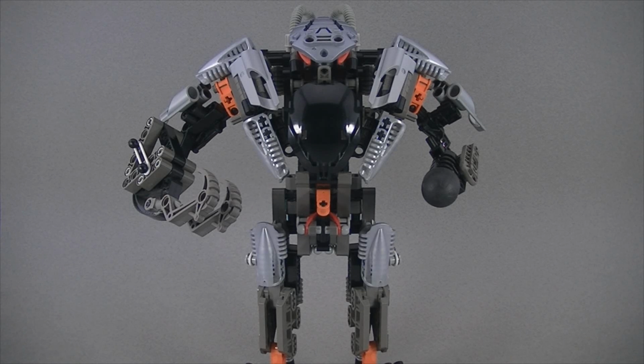This time it is set number 8557, the Exo-Toa. This set was released in 2002 and contains about 378 pieces.